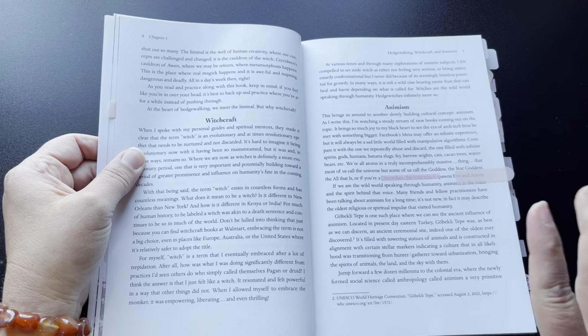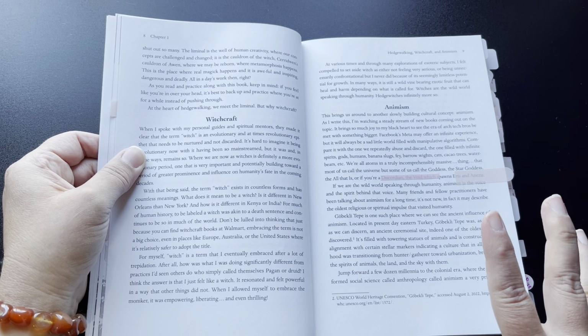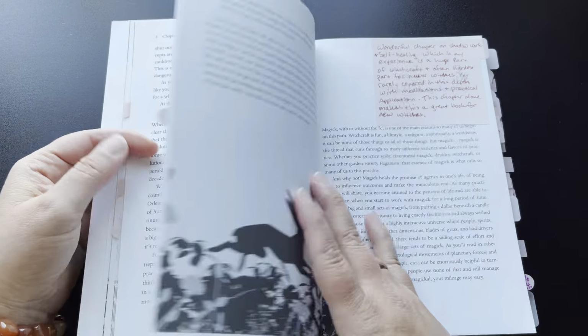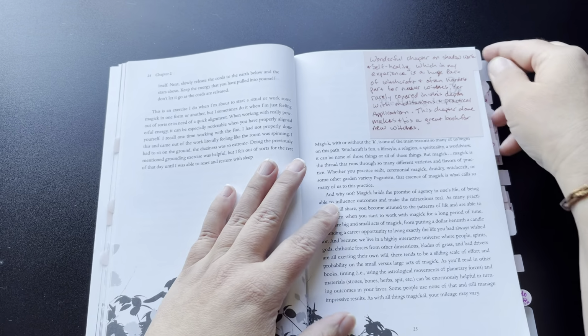I love that there are little tidbits throughout the book where you're like, oh, I want to learn some more about that. What is that? I kind of love that about the book too. It adds on to what you're getting out of the book.